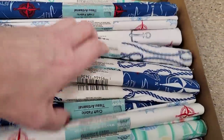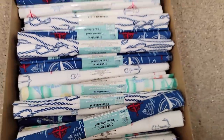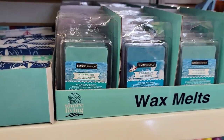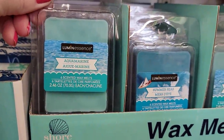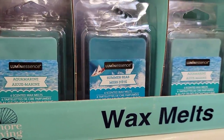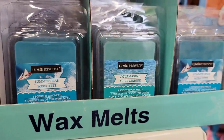So I believe those are all the ones I was able to see in there. They have some new wax melts. So they have different scents. Don't know how well they smell or anything.